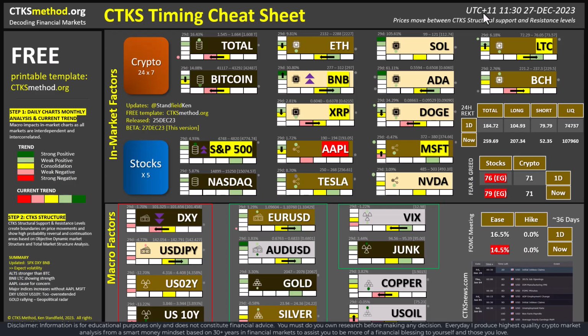It's so vitally important to do your timing cheat sheet each and every day and just make a note of when you do it because it's important. The markets change very, very quickly.